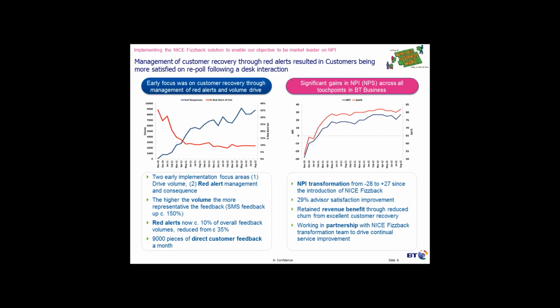Interestingly, the red line, which is the percentage on the right axis, we've seen from the outset around 35% of our initial volume was a red alert. So back to this point about a customer telling us a 1 or a 2, I'm in distress, you need to help me out here. Now previously we would never have, 1, asked the customer for feedback, or 2, had a mechanism to do anything about it in volume terms.